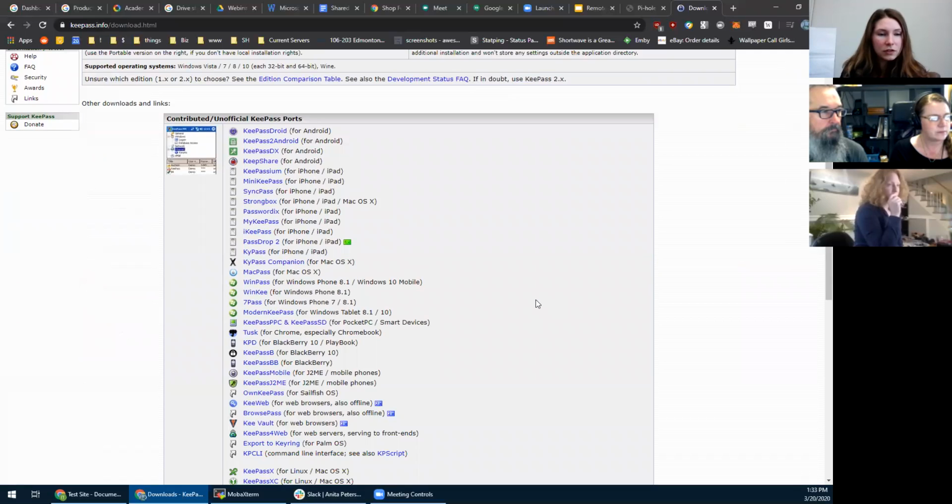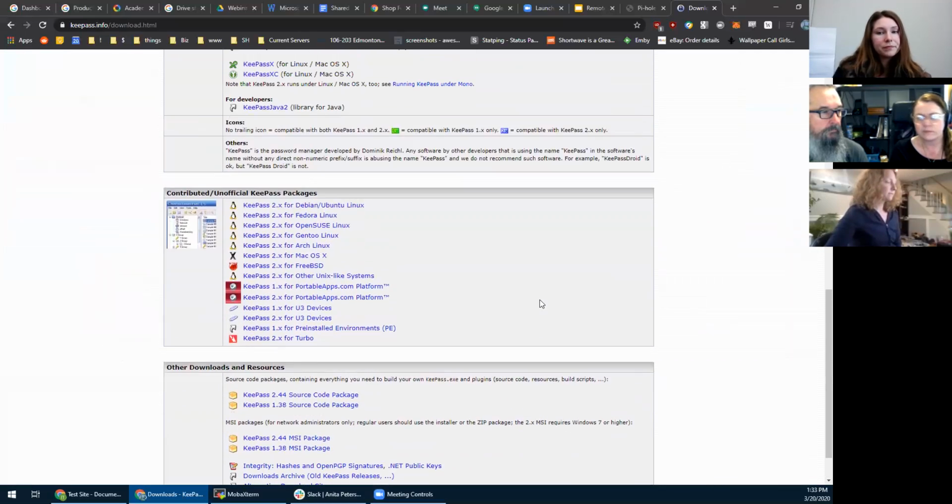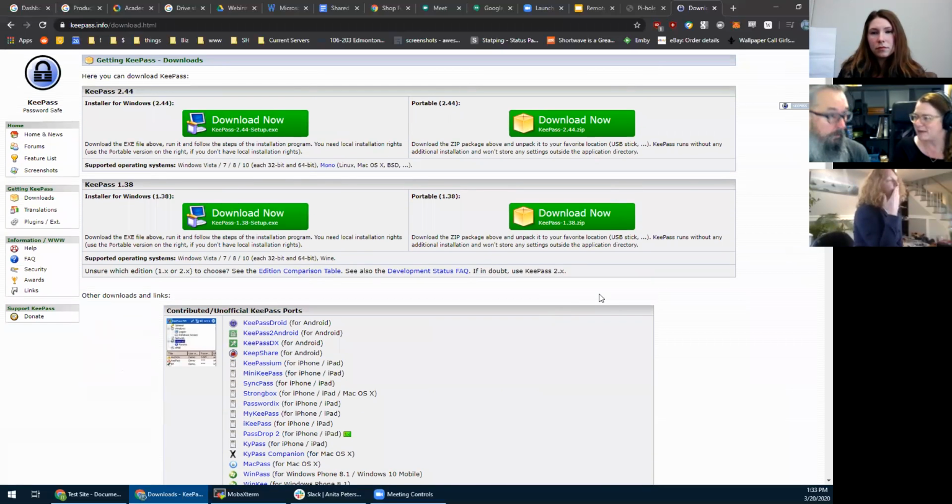Are there any concerns about KeePass getting hacked? I keep forgetting you can't hear because I have the headphones on. Not if you use a really good password for it. You have to remember one really good password. Ours is like 50 characters long. It's ridiculous. It's a paragraph.